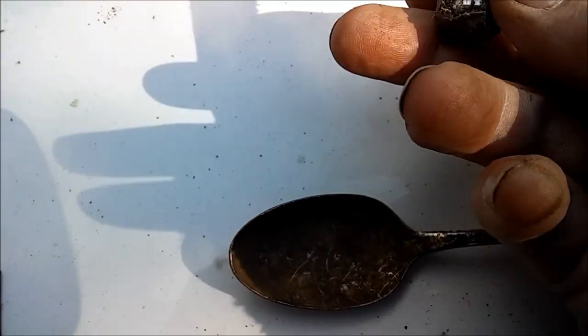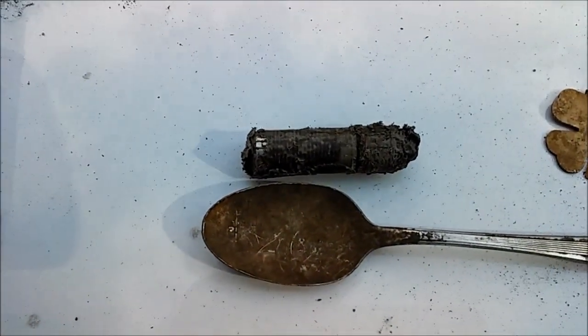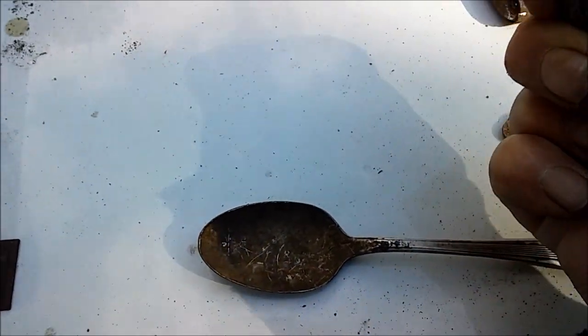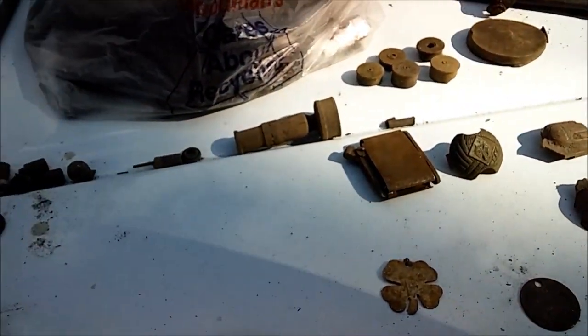I found one little thing in here, and I'm not sure what the heck this is, but wrapped in tape. Looks like some kind of a container. I was thinking it was one of those things that people keep their drugs in. But I did open it up, but I didn't pull this out, and I'm going to show you here real quick. Bear with me. I can't get this open with one hand.